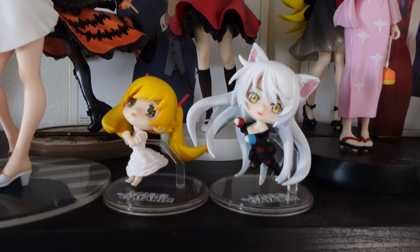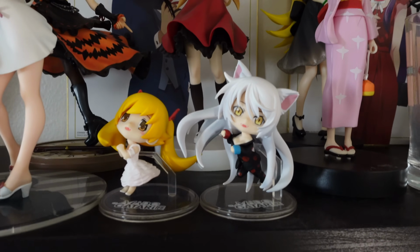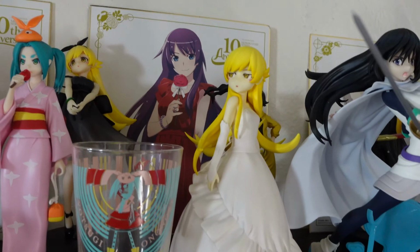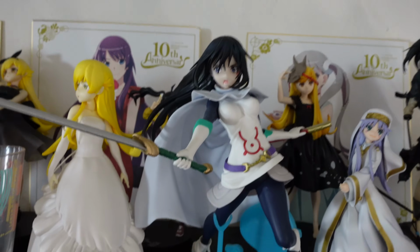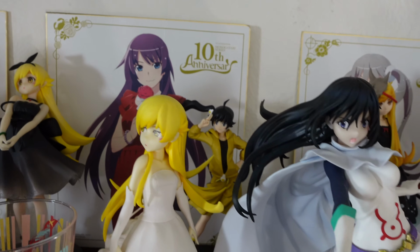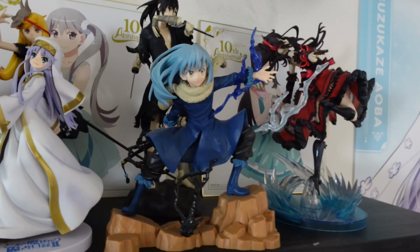Down here we have some Monogatari. I guess they're Nendoroids or minifigures. That's pretty cool. Shinobu prize figures in the back, a Yotsugi prize figure, more Shinobu prize figures, a slime prize figure, Karen back there from Monogatari, Index, and another Shinobu over there, and another Rimuru prize figure.